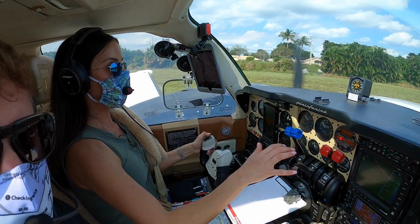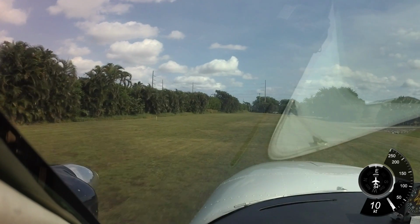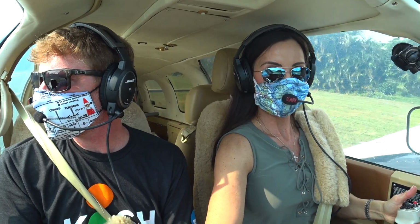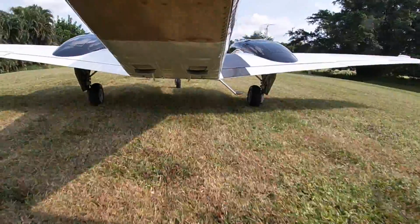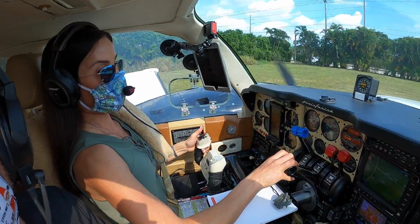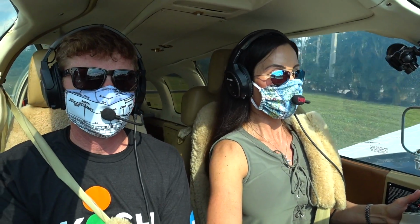Antiquers traffic, Baron back taxi 27 right, Antiquers. Antiquers is a private flying community here in South Florida. They've got two grass strips. What is the length of 9 right? 9 right is a mile long, 5,000 feet. Actually, to be exact, 5,200 feet. And the north runway, 9 left, is 2,500 feet. The winds are looking pretty calm today. Yep, so we're probably just going to take off on 27.